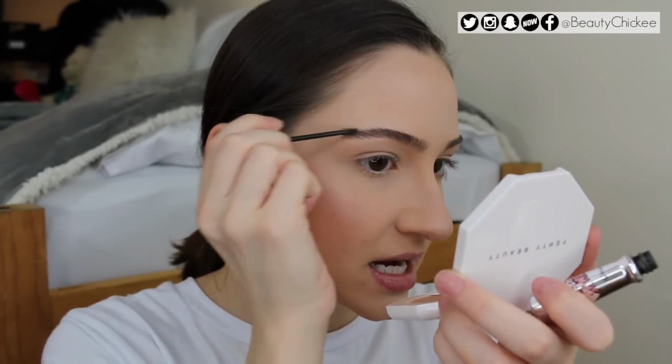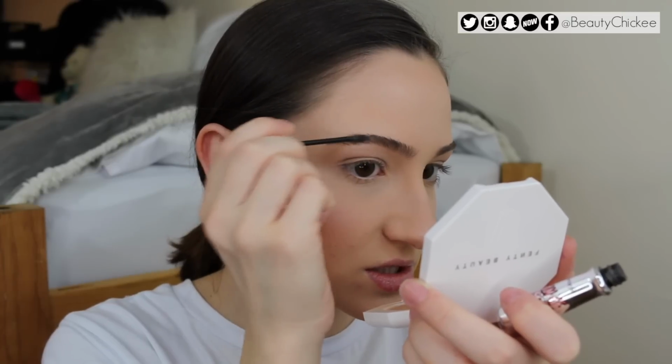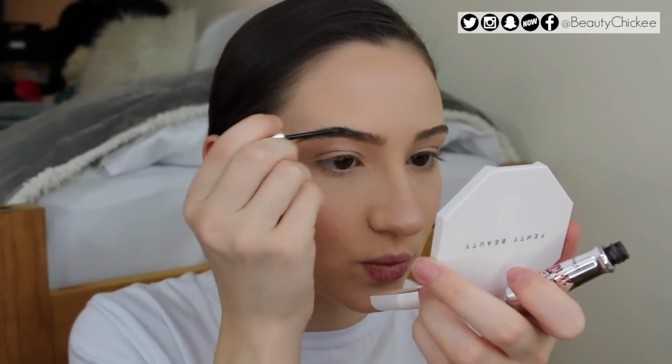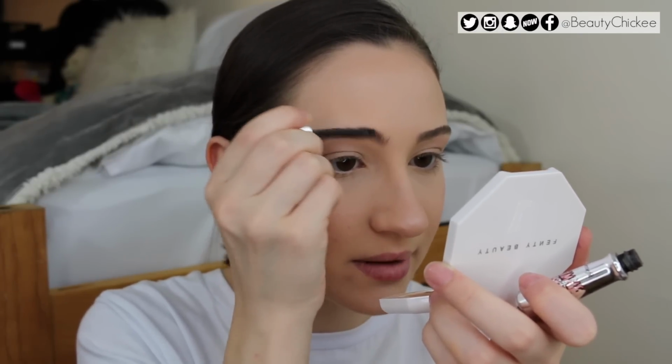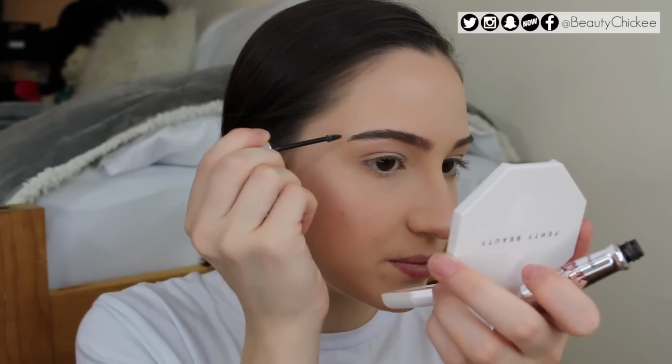Anyways though, I take this and I just start at the end of my eyebrows, and I will just start to brush this right through them. I don't really brush them in any particular way because I'll style my eyebrows with the brow gel, but I just make sure that they're coated pretty decently.